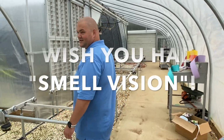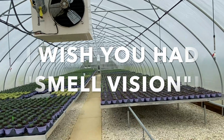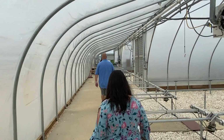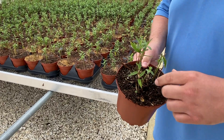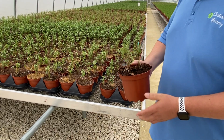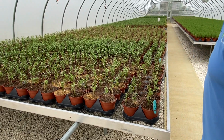Yeah, so you can imagine when this is full, 6 huts full of nothing but lavender, the smells in here are pretty nice. So this is a multi-seeded plug, and then you put 3 in each. Once they're up to size and ready to ship, they're a really nice, substantial looking plant.